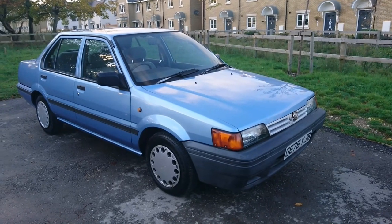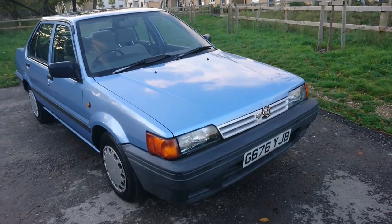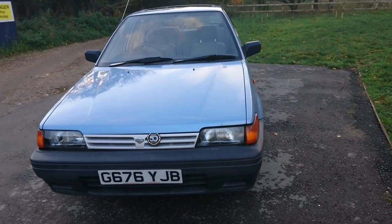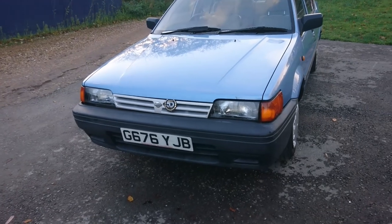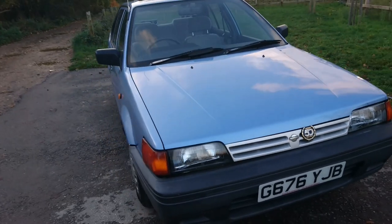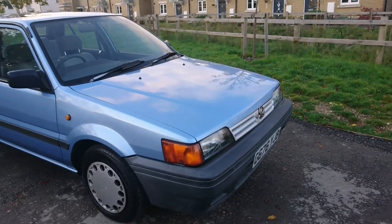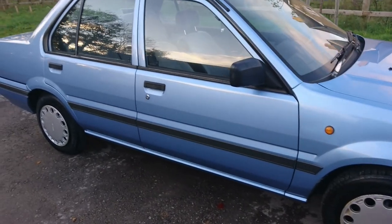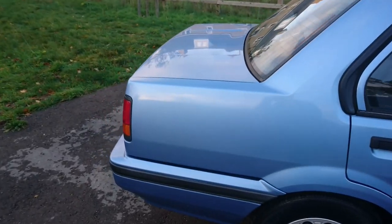Well, viewers, I've got another treat for you today on No Budget Reviews. This is a 1989 Nissan Sunny N13 1.6 GSX Saloon. The front end has been changed because there was a slight accident with one of the previous owners, so a new front bumper from a lesser model has been put on it, and the grille is not the original. But the condition of this car overall is absolutely amazing. There's hardly any rust on it, and the paintwork is really, really good.